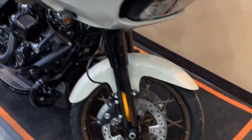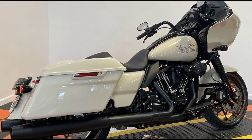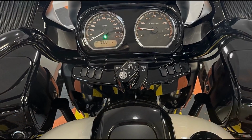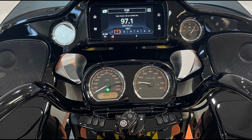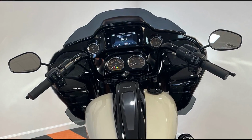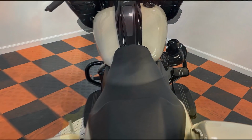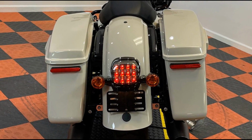2023 ROAD GLIDE ST prices. US MSRP price, $29,999 to $30,749 US. Canada MSRP price, $37,799 to $38,749 CDN. Europe, UK MSRP price, £29,895 to £30,335, on the road, including 20% VAT.